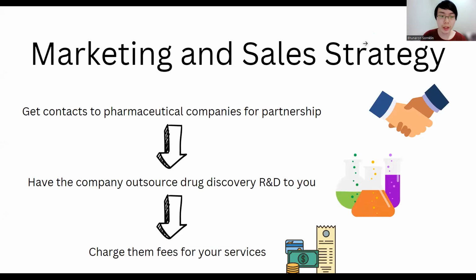Moving on to marketing and sales strategy, since our business model is purely B2B, there is no need for public advertising. However, we will focus on getting partnerships with pharmaceutical companies instead. Then, we will earn money by performing drug R&D for them and charging them fees for our service.